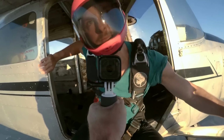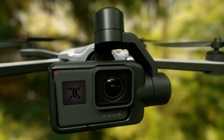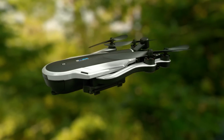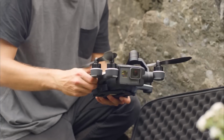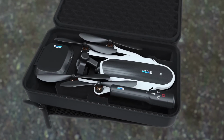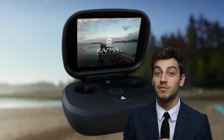The thing I was probably most excited about was the actual size of the drone. They moved the gimbal up front, which makes a big difference when it comes to portability. Most drones are bulky because they have the gimbal and camera below. But not only does the Karma have a sleek profile, it's also foldable and easy to fit in a small backpack. I thought it couldn't get better until they showed the remote controller.